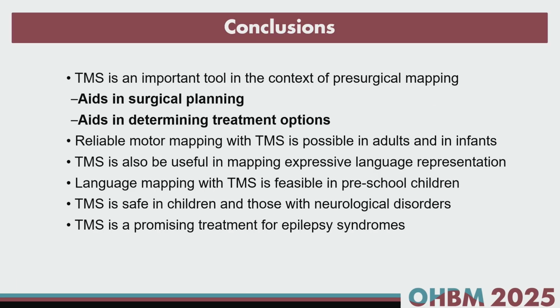So in conclusion, I want to just highlight that TMS is an important tool aiding in mapping motor and language cortices. It has some promise as a treatment, and it is safe to use in children and adults with neurological disorders. So I'm going to stop there, and I'm happy to take questions as well.